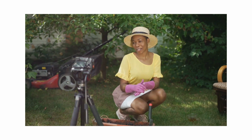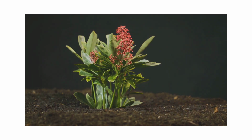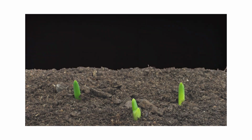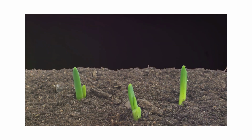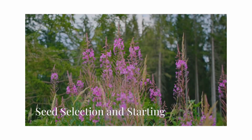Section 5. Cultivating Joe-pye weed, a step-by-step guide. Growing Joe-pye weed from seed is a rewarding experience, allowing you to witness the plant's life cycle from tiny seed to towering beauty. Here's a step-by-step guide to get you started.